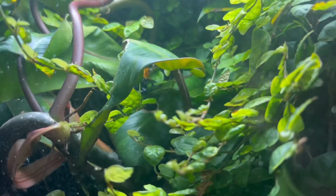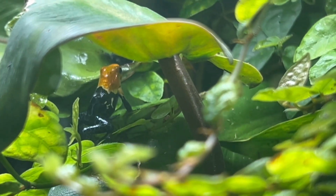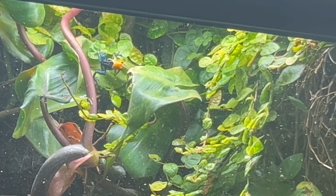That right there was one of the very first times I heard one of these little guys calling, which was also very exciting. It took me several weeks to actually capture it on film.